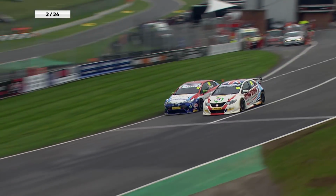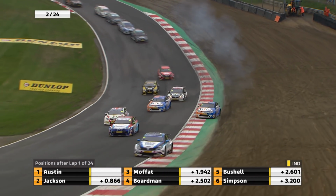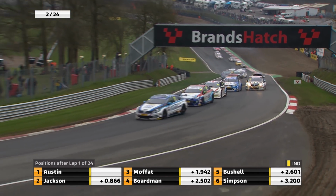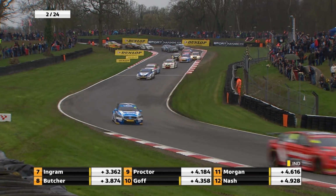He dives up the inside. Oh, that is a very crossed up MG. That was Boardman being given a tap by Bushell. That was coming through Paddock. We saw Ingram dive up the inside of Simpson. That worked for him, but Mike Bushell versus Tom Boardman, and the Volkswagen survives.